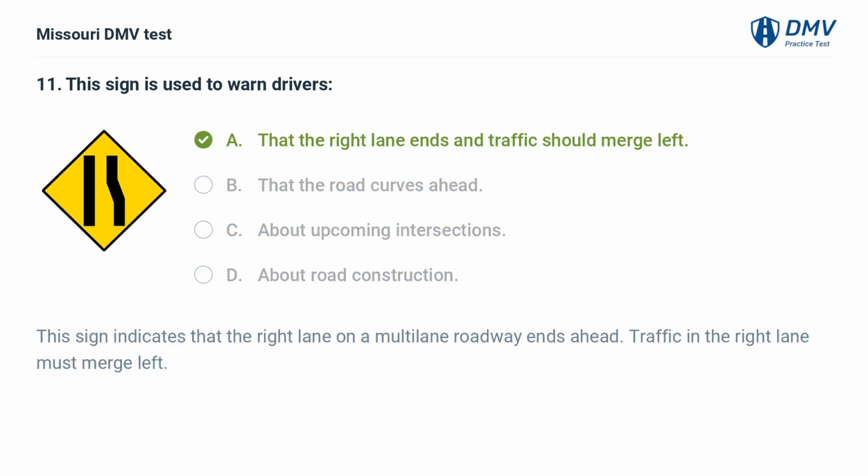A. That the right lane ends and traffic should merge left. This sign indicates that the right lane on a multi-lane roadway ends ahead. Traffic in the right lane must merge left.